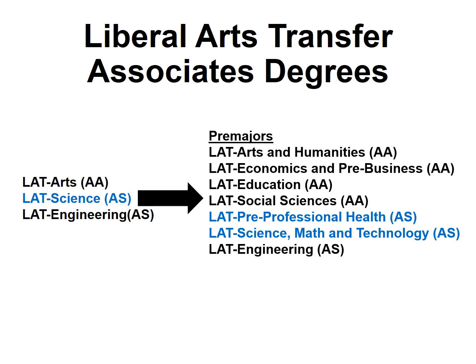The LAT Arts was split into Arts and Humanities, Economics and Pre-Business, Education, and Social Sciences. Your LAT Engineering remained LAT Engineering, and the LAT Science, what was originally Liberal Arts Transfer Science, was split into Liberal Arts Transfer Pre-Professional Health for those students who intend to go into health professions after transfer. So that would be nursing school, medical school, dental school, veterinary school, etc. And then for all of the other various, and I'm speaking broadly, science, math, and technology disciplines, they would fall into the LAT Science, Math, and Technology. So those are the students that we serve in the LAT Science, Math, and Technology major or pre-major.